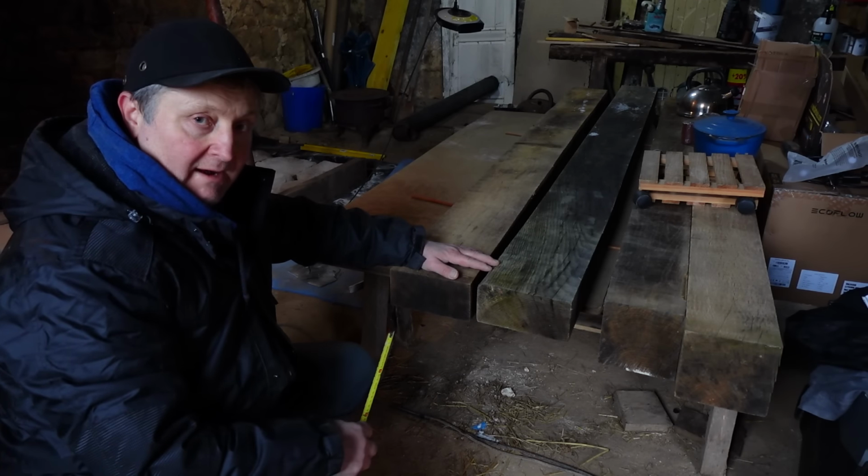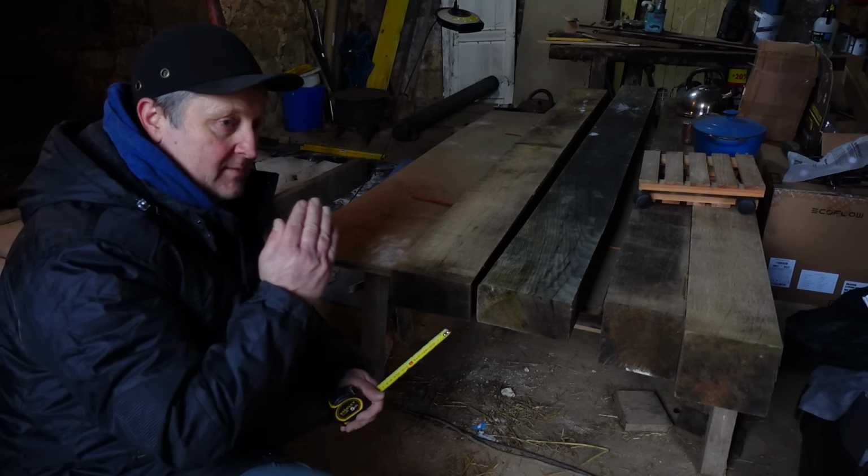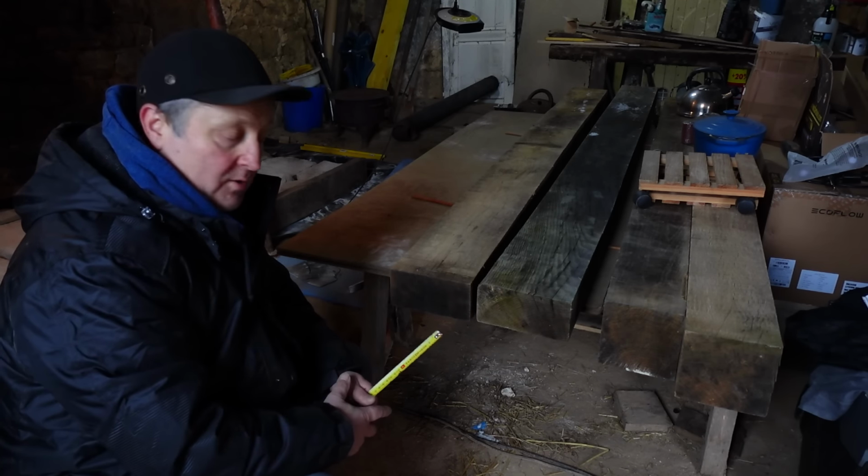Now once they go in around the stones, what I may do on the face of those is put the same chamfer as I spoke about with the posts, just to tie it all in together.